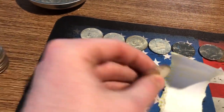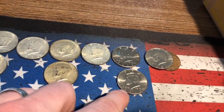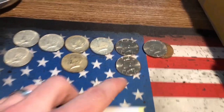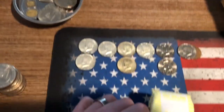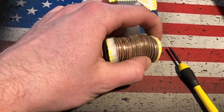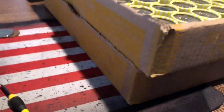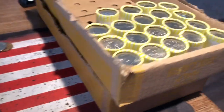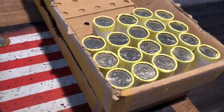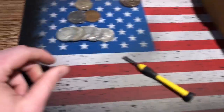The last roll I found this NIFC right here, this 2010. I didn't bring you in just because we've been doing so well on silver. I figured I'd kind of leave those off to the side. But still, I mean, that's a good looking board right there. So I'm going to go ahead and keep searching these. We still have 19 rolls left, and we have this other box. Like I said, I got them at the same time from the same bank. So let's keep hunting.